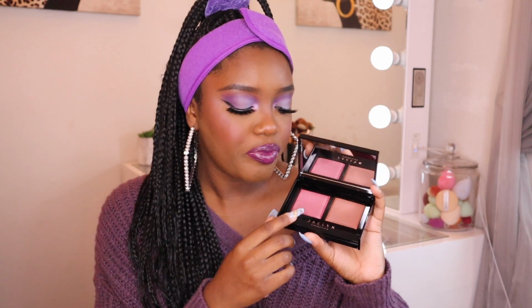With this, I just want to let you guys know, I have been using this literally every single day. Personally, I think this is definitely gonna be a holy grail of mine. It has truly and easily become a staple in my everyday makeup routine. This blush is absolutely beautiful. This bronzer is the perfect shade of bronze and red. It has a little bit of a reddish undertone. I know some people were asking me about the undertone. It's a little bit red.